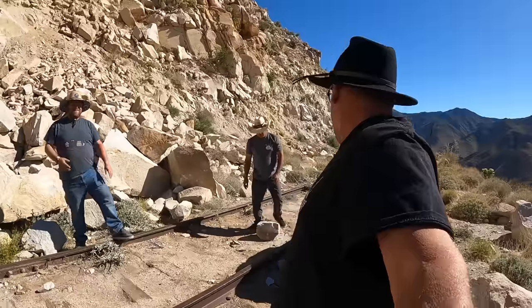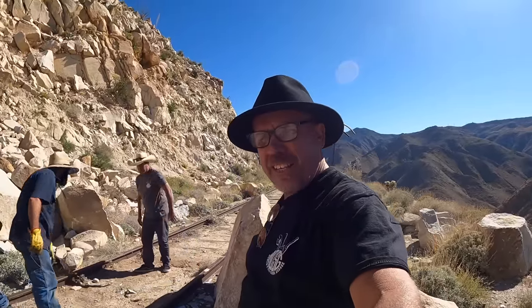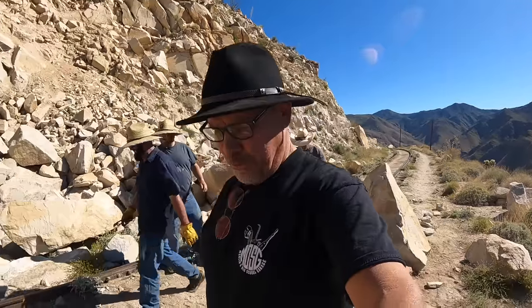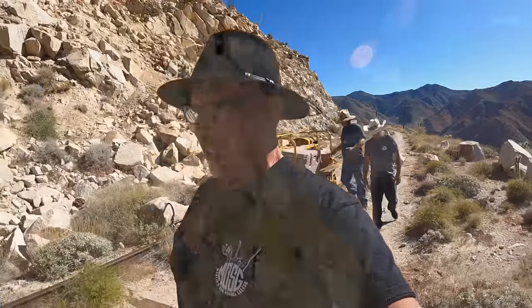So, yeah, you're welcome, speeders. You don't have to take your little plywood Home Depot wheels around the big rock no more. You can just zoom on through. Which is exactly what we're going to do. Now we're going to zoom on up and clean up the next rock pile all the way to the collapse.